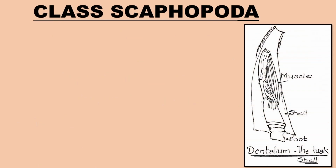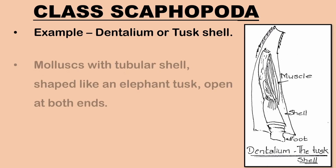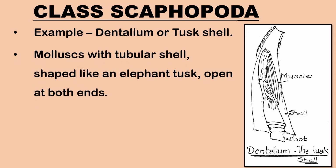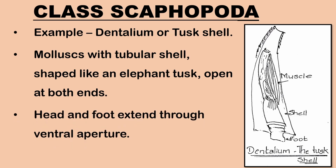Next is class Scaphopoda. Dentalium or the tusk shell belongs to class Scaphopoda. Scaphopods are mollusks with a tubular shell shaped like an elephant tusk. It is open at both ends. The head and foot extend through the wider ventral aperture of the shell.